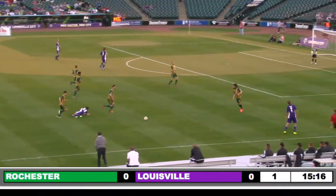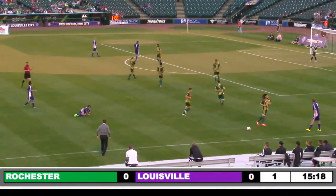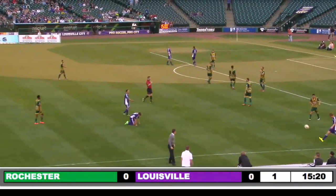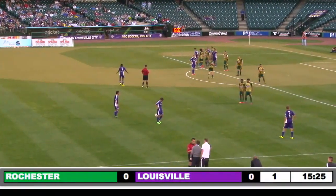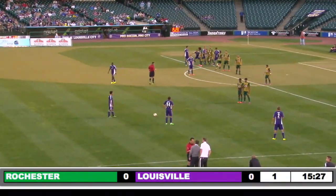Take a look here at the replay. Oh yeah, and you see Coach O'Connor going crazy there on the sideline. He would have given him a card if he had one. He's talking to the referee right now.